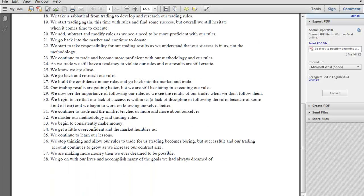And as you get down here to the lower, you know, you start to learn that the first thing is you have to have rules to trade by that work. You have to stick to them. You have to master your methodology and trading rules. Then you slowly begin to consistently make money. Then you get a little overconfident and the market humbles us.